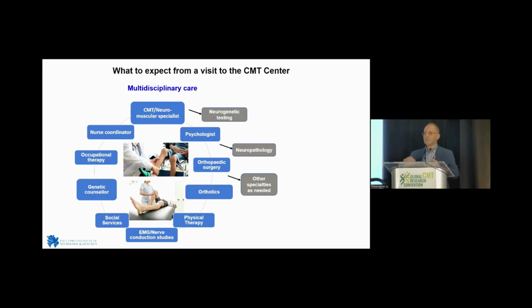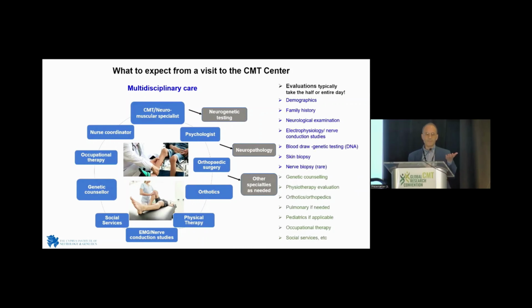And even when we get the therapeutics, these are the people that are going to monitor the patients that are being treated and all the outcomes. So it's very essential. And so patients usually will get all this when they visit the CMT center. They will get all the demographics, the family history, the examination, sometimes skin biopsy.